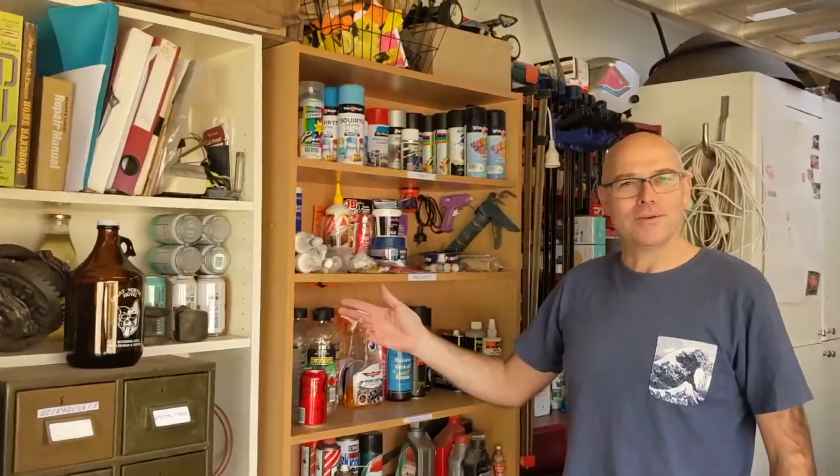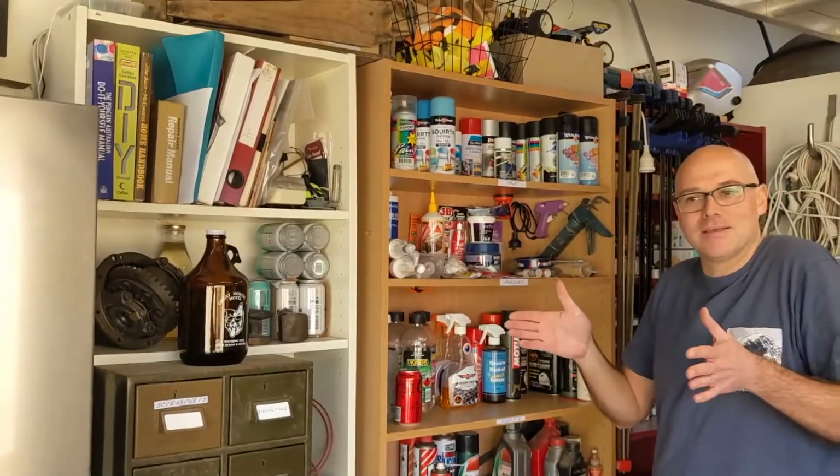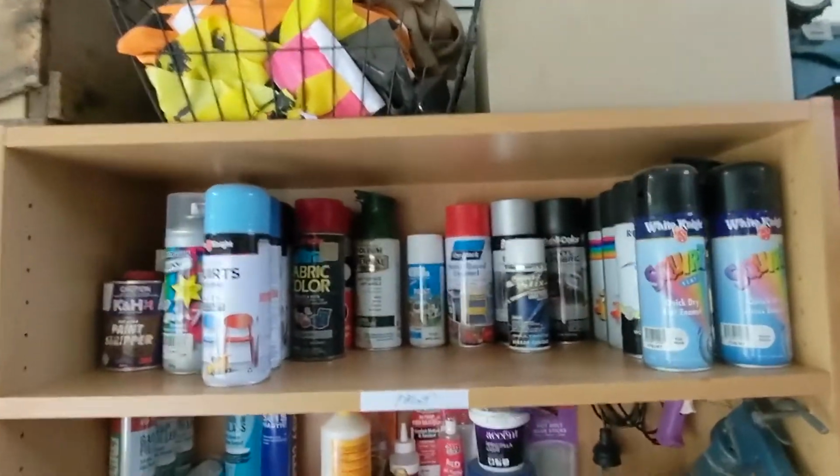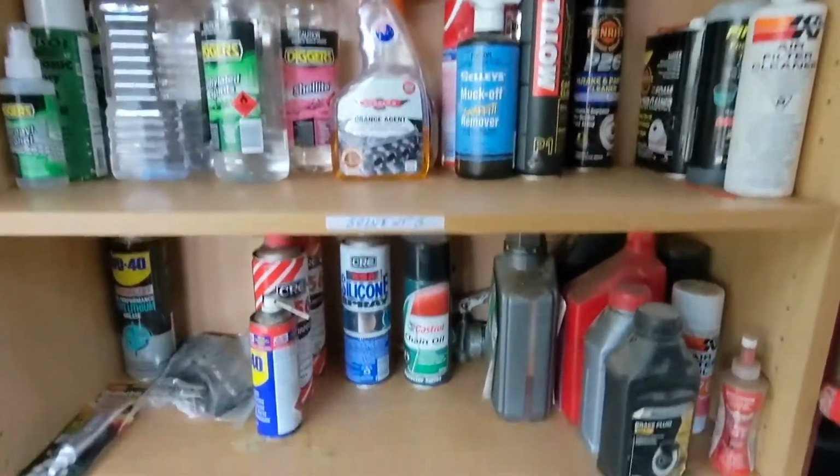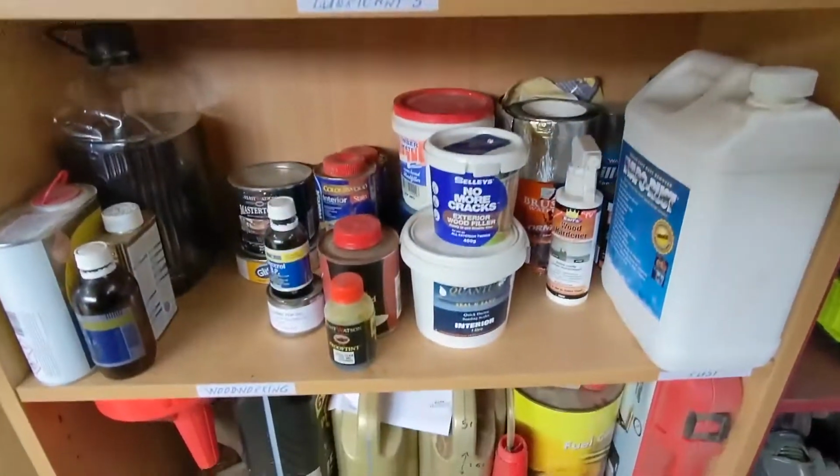These are just bookshelves. I found these quite handy because the garage is so narrow. I couldn't have very deep shelves. Bookshelves were perfect. Solvents, lubricants, some woodworking stuff, oils at the bottom, which I don't really need.